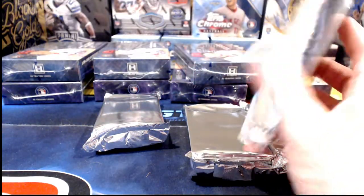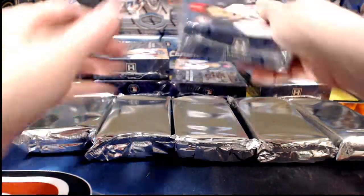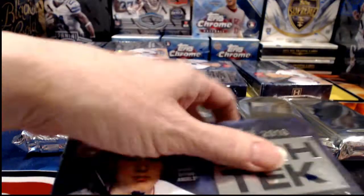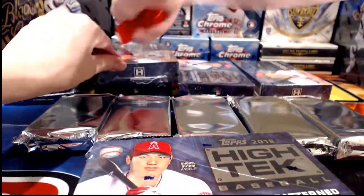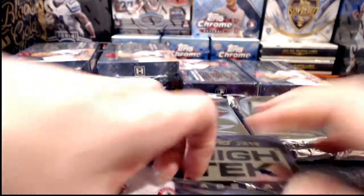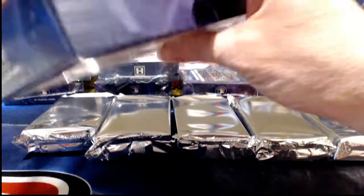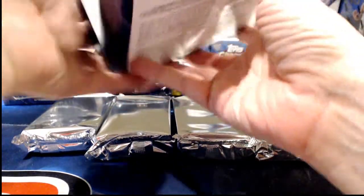Scorpio, you thought what was a helmet sticker? You mean the one from the other night that definitely looked like it was from the helmet, out of whatever we were breaking, Rookies and Stars or Immaculate or something. But which are you talking about tonight, Scorpio?